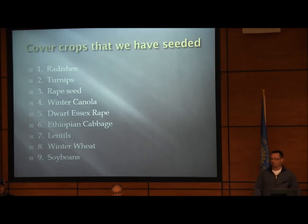Turnips, we usually throw in the mix. I've never really had a high affinity for turnips, but they do a good job. To me, it seems like you've got much of that root mass above ground, but I know they do a very good job of penetrating and doing well in drier conditions.